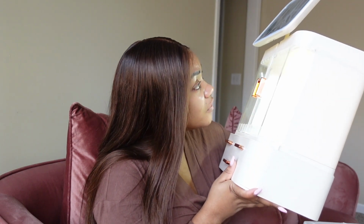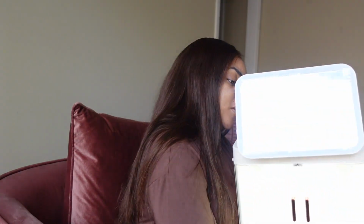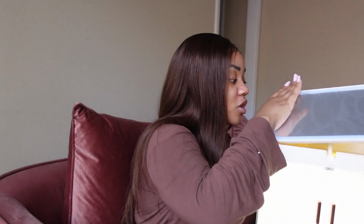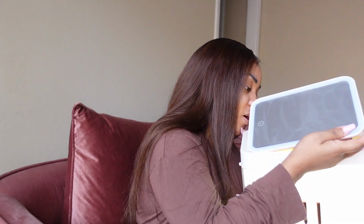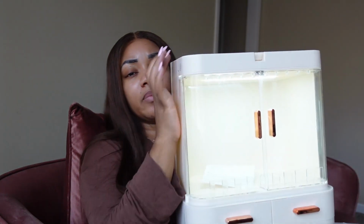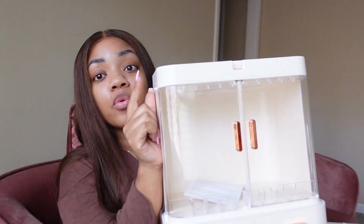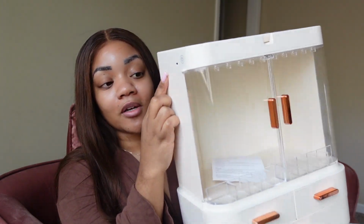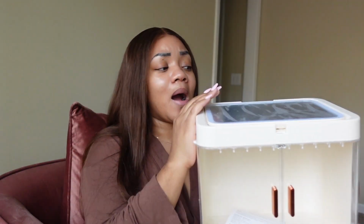How do I turn the light off? It should be a button for me to be able to turn the light off. Oh, and it actually charged. So the mirror charged. And I want to turn the light off. Oh, here we go. The button is right here. And you can charge it with a charger. Look at that. So that's this one. I'm super excited about putting the stuff in there.